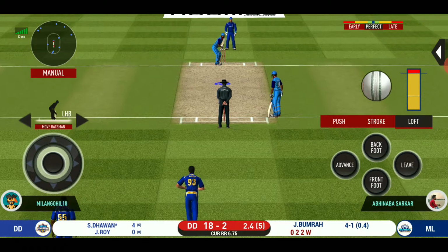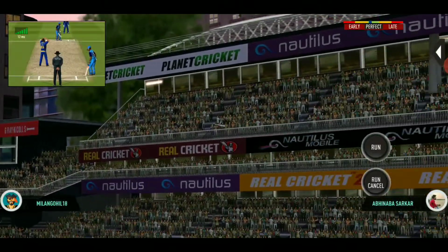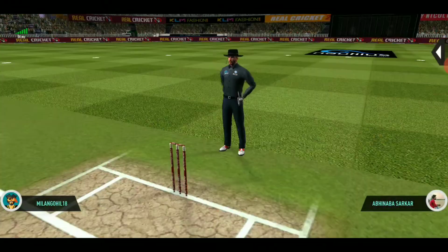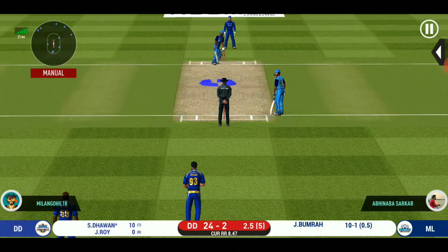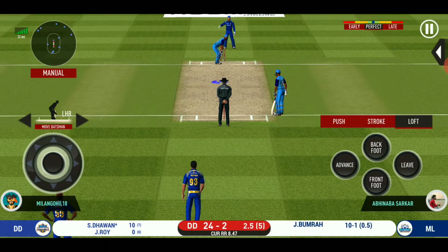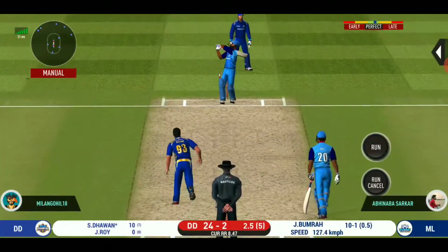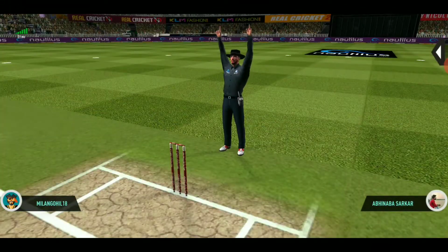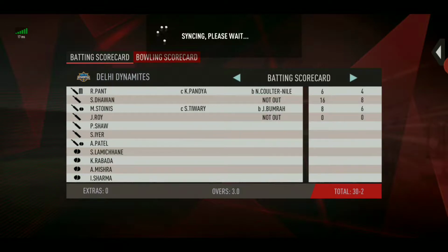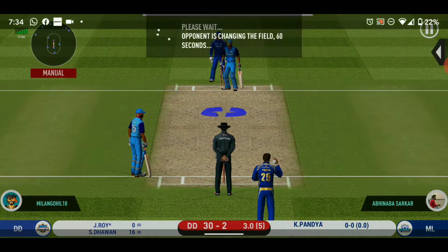He's looking in good touch here. Great shot. He has dispatched that and the fielder can only watch it land into the crowd. Spinner into the attack. Let's see how much spin he can extract on this pitch.